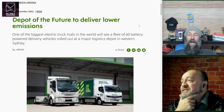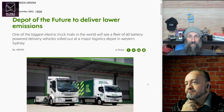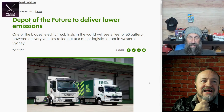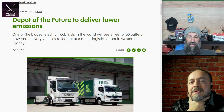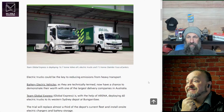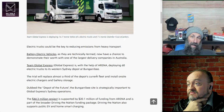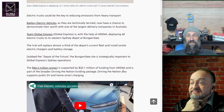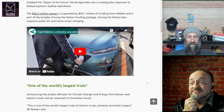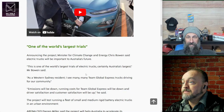Hey, I heard we were behind. Depot of the future to deliver lower emissions. Yes, they're testing these trucks out in Australia. They've got 60 or so trucks, with money probably from the government, from something called Arena, which is probably some government project name. They're going to be testing these out in their train convoys, the big convoys, the road trains. So I don't know how well that's going to go.